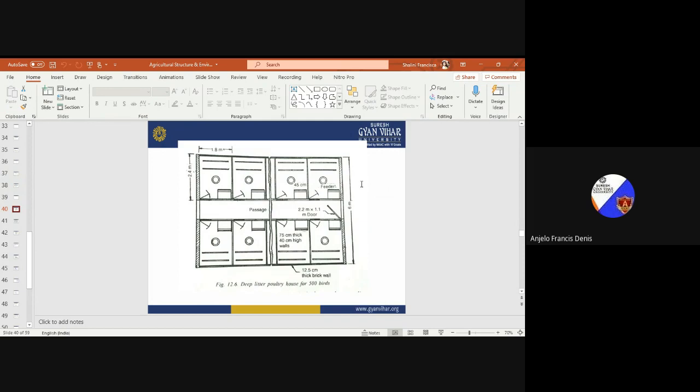So this can be the diagram of a deep litter poultry house, and this arrangement can be used for a capacity of 500 birds. For each section you can see it is divided into 1.8 meter by 2.4 meter. And this one is 75 centimeter thick, 40 centimeter high. Walls are provided for separation. This entire length is 6 meters.